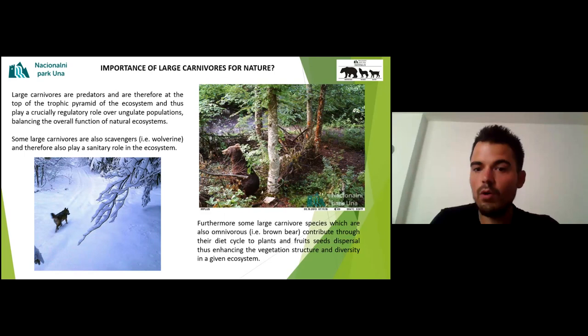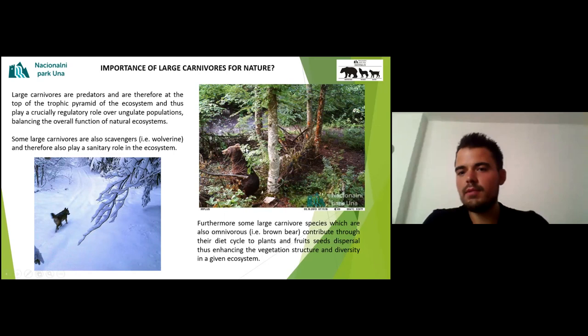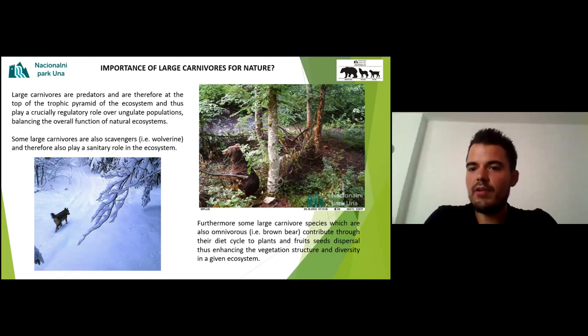Also, why is the bear important, except for the other roles he has in ecosystems through the bear's diet? He helps to disperse seeds across the forests, enhancing and enriching the vegetation structure and diversity in the given ecosystems. Because some seeds need to pass through the digestive system of the bear in order to germinate in the forest. So the bears are important for that also.